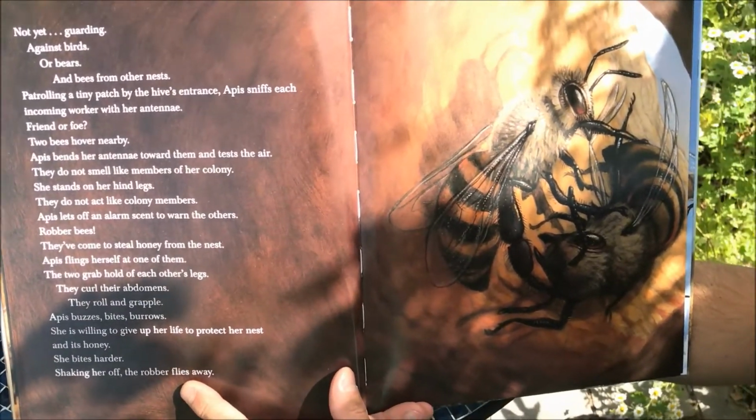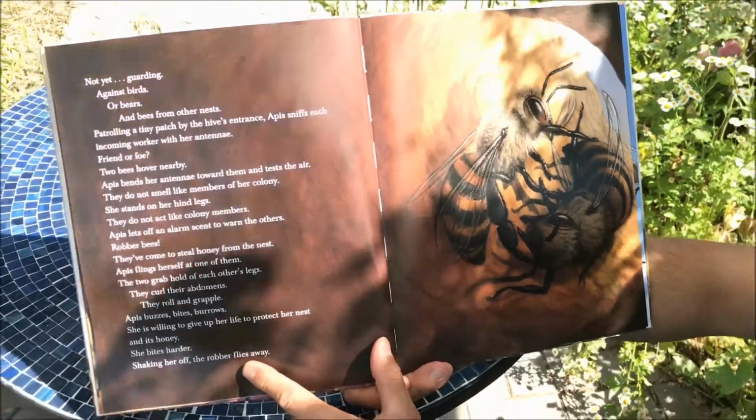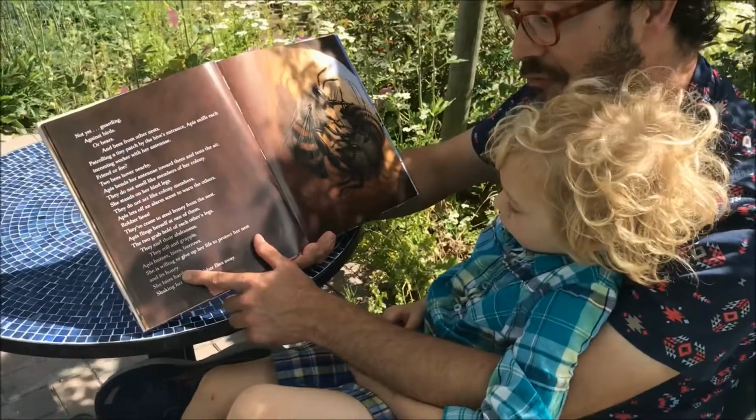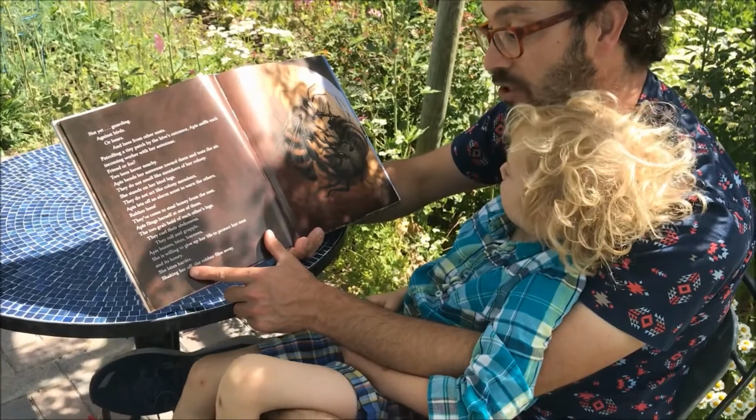She stands on her hind legs. They do not act like colony members. Apis lets off an alarm scent. Warn the others. Robber bees! They've come to steal honey from the nest. Apis flings herself at one of them.